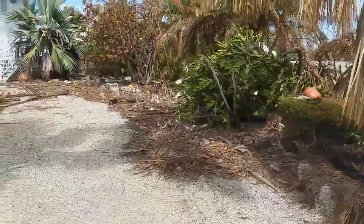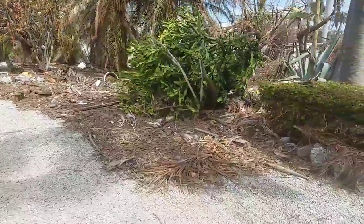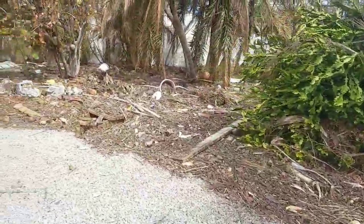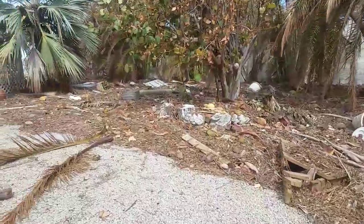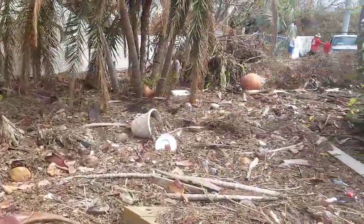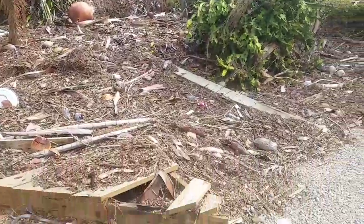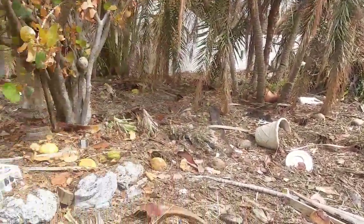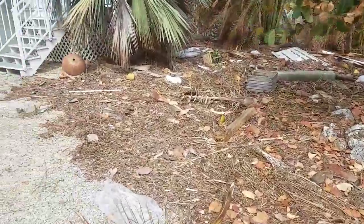You can see that this was a collection point for everything adrift. This is all going to be cleared out with the tractor. All of the plastic and stuff should be pulled out first, but it gives you some insight into how messy it is.